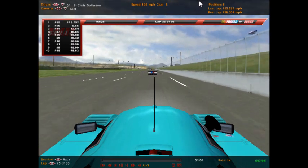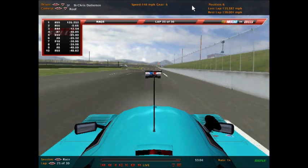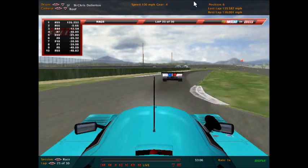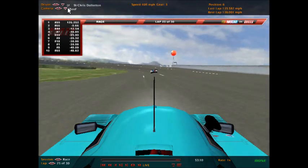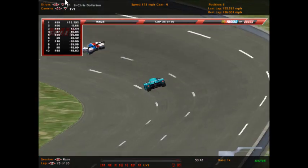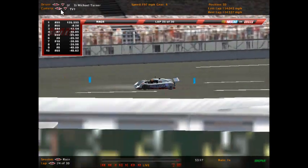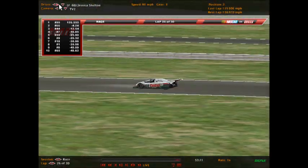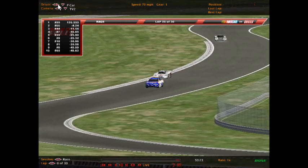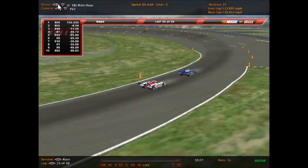Down the backstretch here, let's see how fast Dalton goes into the chicane. 201 miles an hour. And gets a good run on Carson. Gum gets wide through the chicane, and that's going to let Dalton pull away just a little bit. And the yellow flag has flown again for the second time. Not sure what had happened.